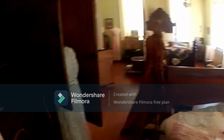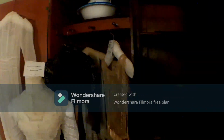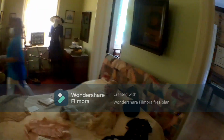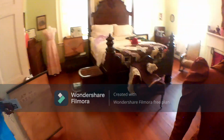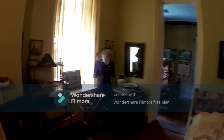Last room in the home. This room here was the girls' bedroom. These are some of the large clothing collection that we have. This is a wedding ensemble that you see here. The waistline on this lady is a 16 waist. That is a swimsuit. The little thing looked like a blue dress. Yes.